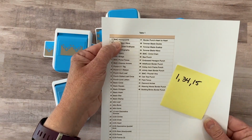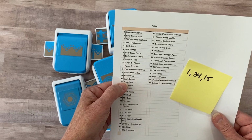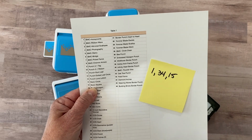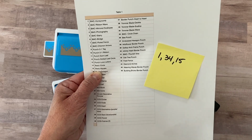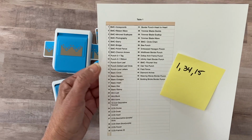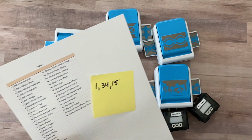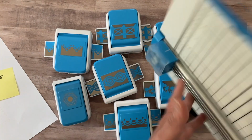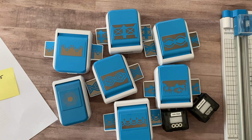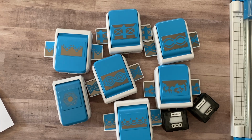Number 1 is the border making cartridge, the Honeycomb. Number 15 is our basic square. Those are the old Creative Memories square punches, so I'm allowed to use any of the sizes in that series. And number 34 is my trimmer blade with the wave. I did go ahead and add my trimmer blades, the ones that I have so far, onto my tools because I love those and I don't want to forget to use those either. Let me clean all this up, figure out what I'm going to do, and I'll be right back.